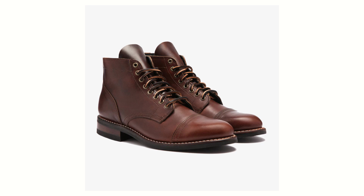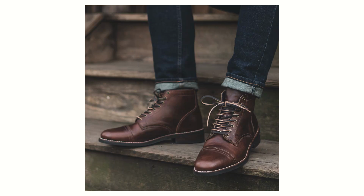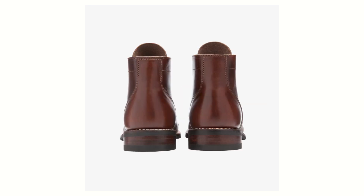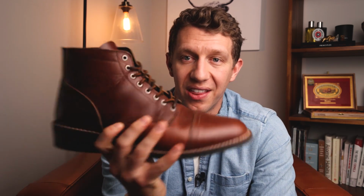So this one is kind of more of an American heritage style boot, but it looks just like the Thursday Captain. It's pretty much identical in terms of shape. You're just getting a little bit of different details in the leather, how the construction is, etc., etc. So that is my second favorite boot from Thursday. It is the Thursday Vanguard.